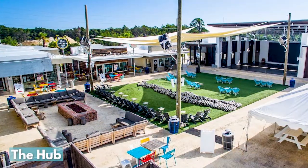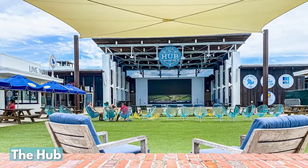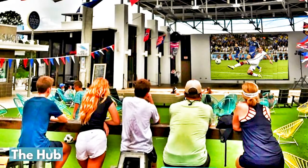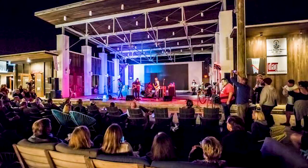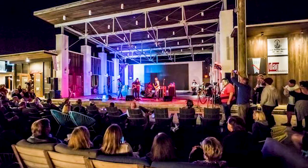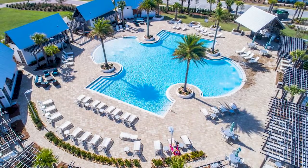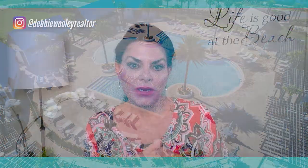The Hub is a town center with shops and restaurants, but it has a huge open air area with a jumbotron, huge jumbotron. They broadcast all the football games on it. They have bands that sometimes are up on the stage in front of the jumbotron. They have all kinds of natural area for the kids to play. So you could literally be sitting there watching a SEC football game, drinking a beer or sitting at a table having a sandwich or a piece of pizza. Your kids are playing in front of you. It's just so much fun. And their pools are fantastic. The amenities at Prominence are beautiful. So that ends our little area of Watersound.